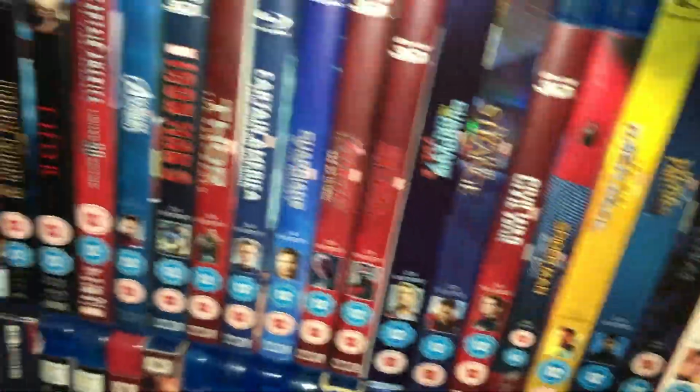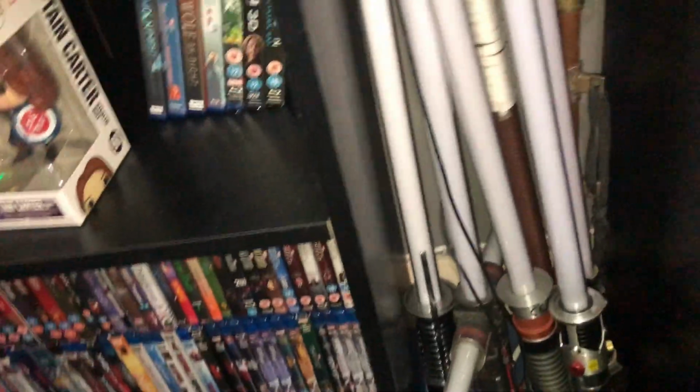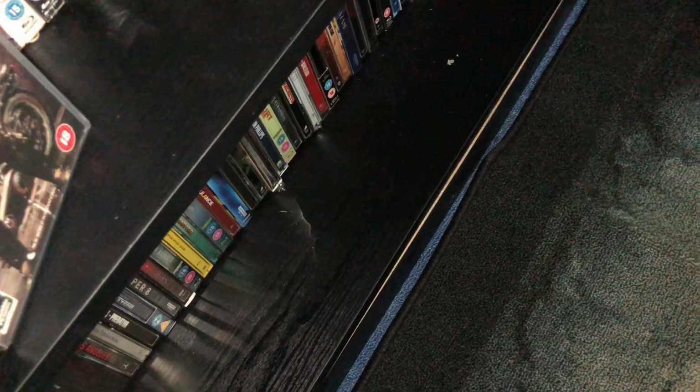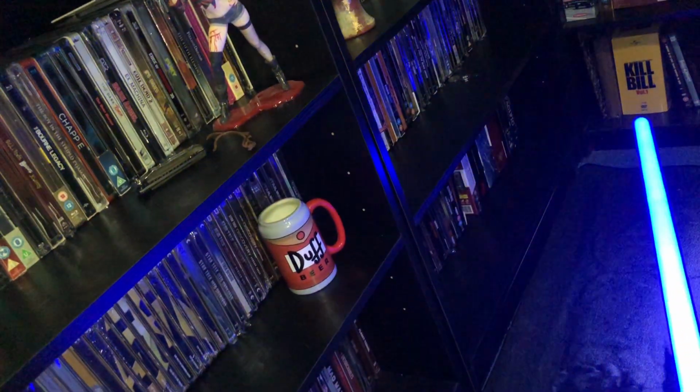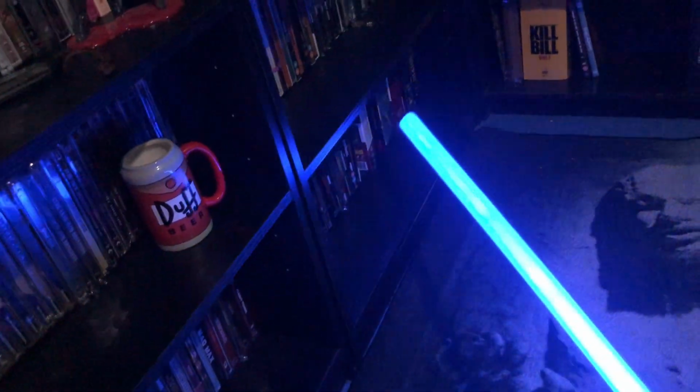So carrying on. Like I said, we have a big Captain America shield here, centre of the room. And here we have a number of lightsabers. Now the lightsabers are going to be wall mounted, just not got to it yet. So we have this one here. And don't think that's got a battery in it. Yes, no, it has. So there's a blue one. Turn that off.